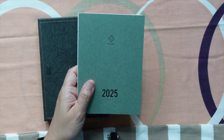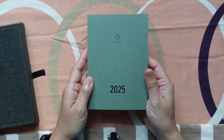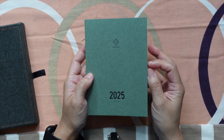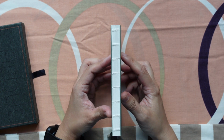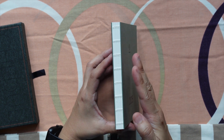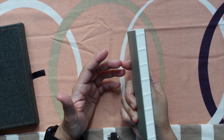So I'm just going to go right in and very quickly look into the layout of the A6, the mini size. One thing that I really love about Take a Note, as I mentioned, is their no-nonsense design. The cover is made of very thick cardstock. The binding is exposed. You can see the signatures very clearly. And this design allows for the planner to open 180 degrees and lay flat at the get-go. You don't need to train the book.